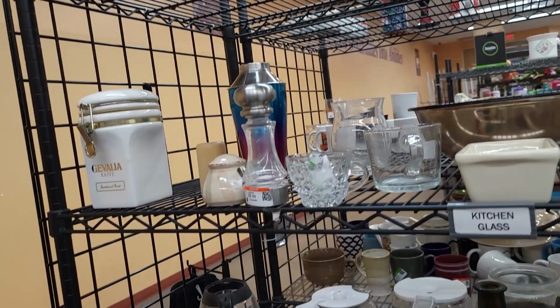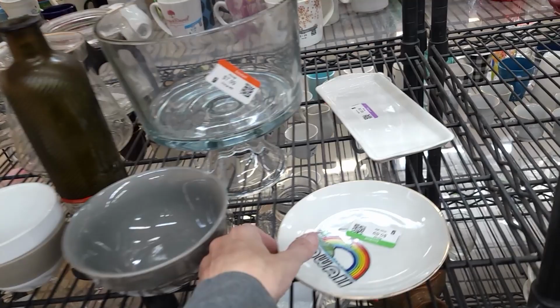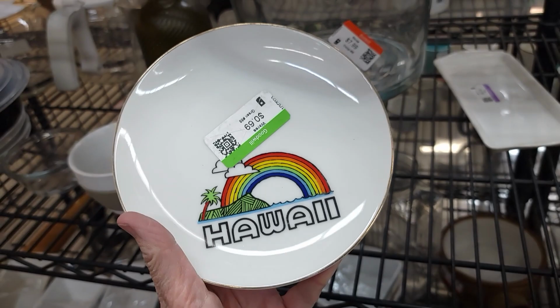Nope. Let's see here. It's kind of a cool looking bottle, but nothing too exciting. I think this little Hawaii dish is actually vintage and it's only 69 cents, so I'll grab that.